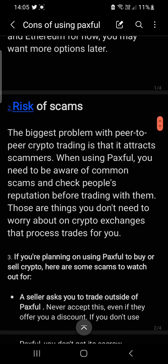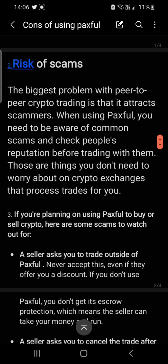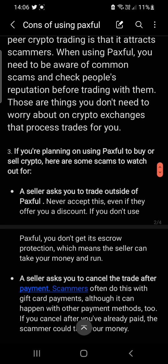There's a high risk of scams if you don't understand the platform correctly. The biggest problem with peer-to-peer crypto trading is that it attracts scammers. When using Paxful, you need to be aware of common scams and check people's reputation before trading with them. Those are things you don't need to worry about on crypto exchanges that process trades for you. That's the bad part. Other exchanges process the trades for you, so you don't have to worry about scams. Here on Paxful, there are a few scams that can happen.